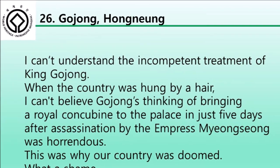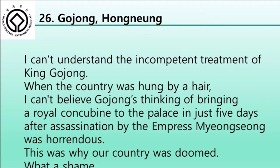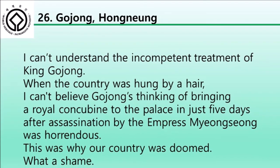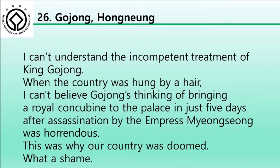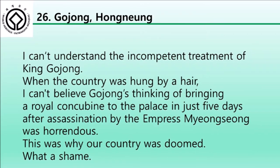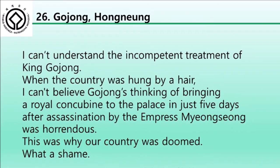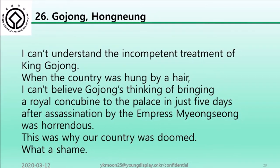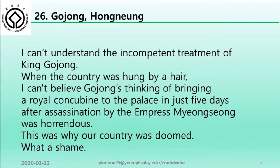I can understand the incompetent treatment of King Gojong, and the country was hanging by a hair. I can't believe Gojong's thinking of bringing a royal concubine to the palace just 5 years after the assassination of Empress Myeongseong. It was horrendous. This is why our country was doomed.